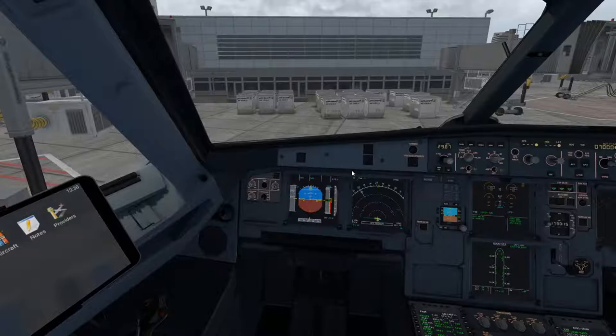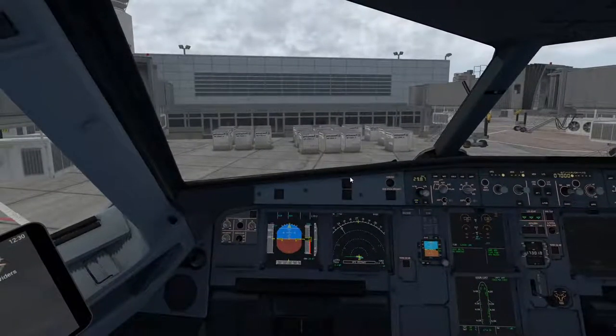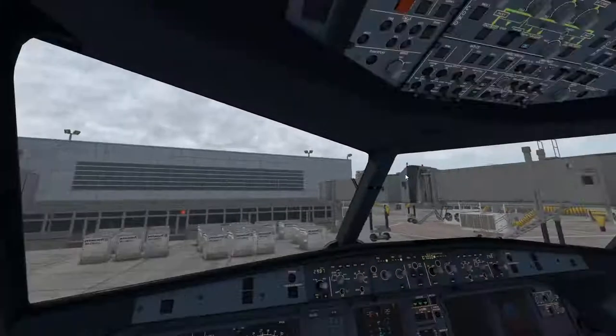Yeah, man, watch that landing. 42 feet a minute. 42 feet per minute.